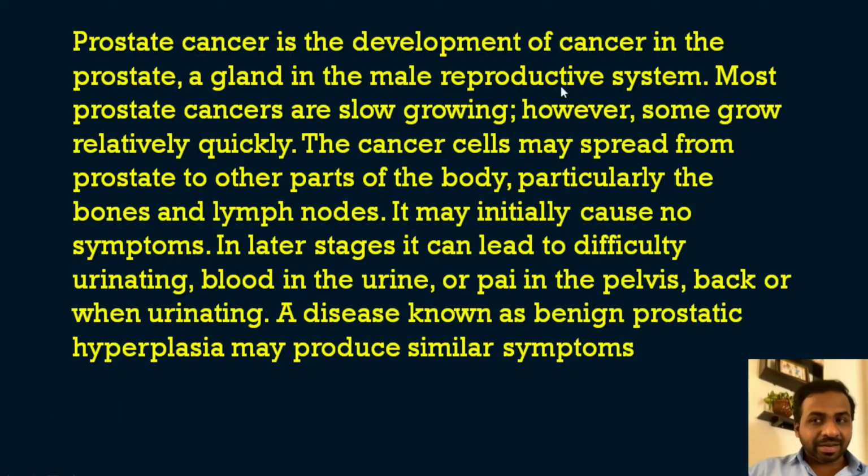Prostate is the answer. So we know that prostate cancer is the development of cancer in the prostate, which is a gland in the male reproductive system, and most prostate cancers are slow growing. So this is very important. They are very slow growing cancers, and however some grow relatively quickly. The cancer cells may spread from the prostate to other parts of the body, particularly the bones and the lymph nodes. Okay, so it may initially cause no symptoms.